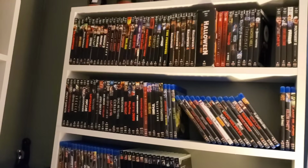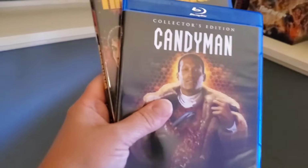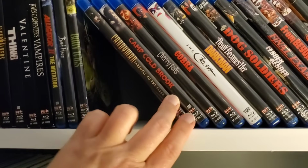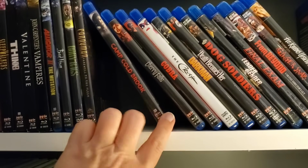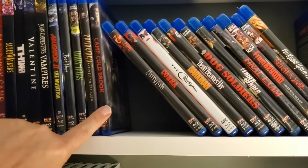Plus, all of the Scream Factory 4Ks come with Blu-rays as well. So there's no need for me to keep all of these Blu-rays. It's just wasted space. Okay. Candyman, Farewell to the Flesh is staying. Camp Coldbrook. This one is a bad movie, but I'm going to try watching it one more time. And if I don't like it, I will get rid of it.